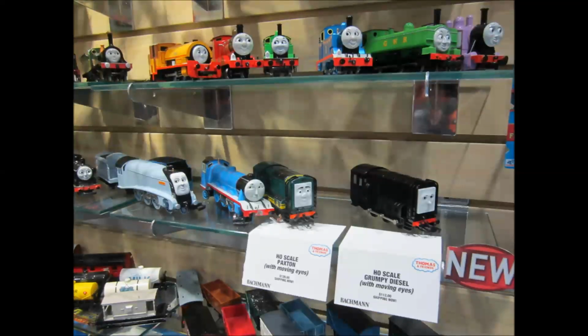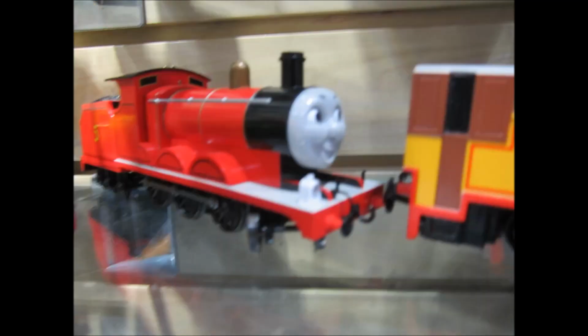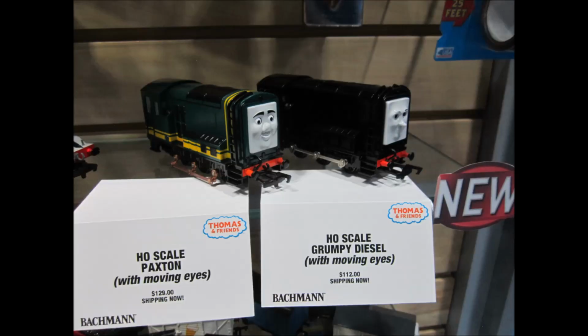Now to the part where most of us were waiting for, the Bachmann Thomas & Friends shelf. Their James model did have the updated black wheels, and their Paxton and Grumpy Diesel models were now available. Their pamphlets didn't say anything about Rusty or the express coaches, and they didn't have any models of it.